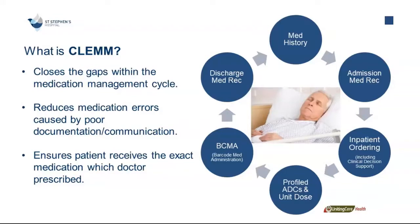So here's a nice pictorial of our closed-loop medication process. If we start at the top, on admission, we take the patient's medication history. This is reconciled with what is going to be continued as an inpatient, along with any additional inpatient orders. Here at St Stephen's, we're using profiled automatic drug cabinets, or ADCs, along with unit dose packaging to store and retrieve our medications. Moving along to the barcoded medication administration at the bedside, and finally, when the patient is ready for discharge, another medication reconciliation is completed to determine ongoing care. All this information is then available for the next admission history.